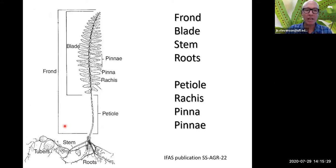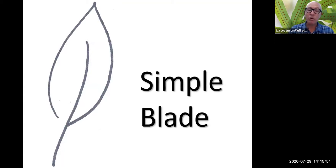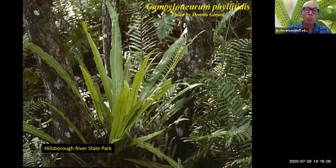Now, this happens to be a frond with a compound blade. The blade, the photosynthetic part of this single leaf, is divided into little leaflets. And what are the leaflets called? Pinna. Together, pinnae. Well done. Blades can be simple. So here we have the leaf stalk, called the petiole, and we have the blade, but the blade is not divided. This is just a very simple drawing. Here it is in real life, a real fern with a simple blade.